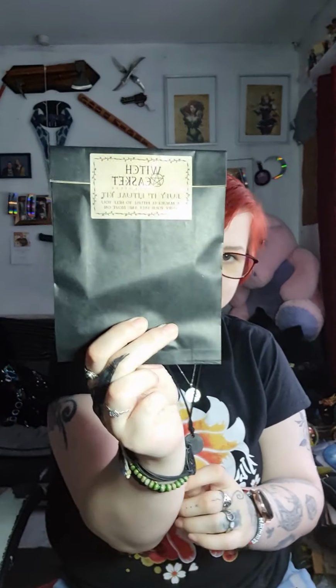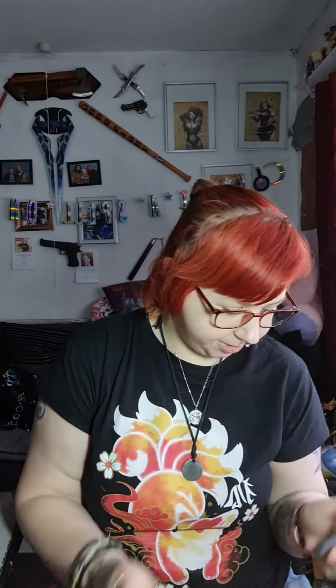Next, we have the Bury It Ritual Kit. I haven't even opened this one yet. So this is a magical ritual to help you bury your past and move on. Because it is very hard to let go of the past sometimes, if not all times. So inside, what do we have here?